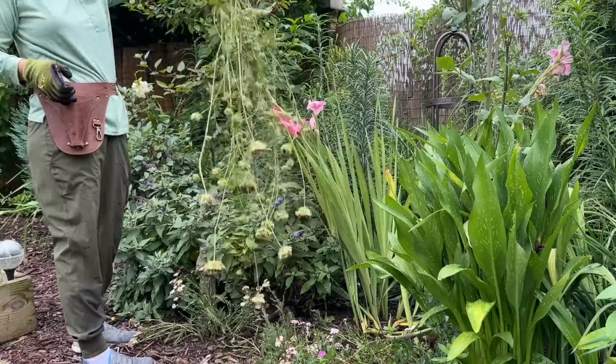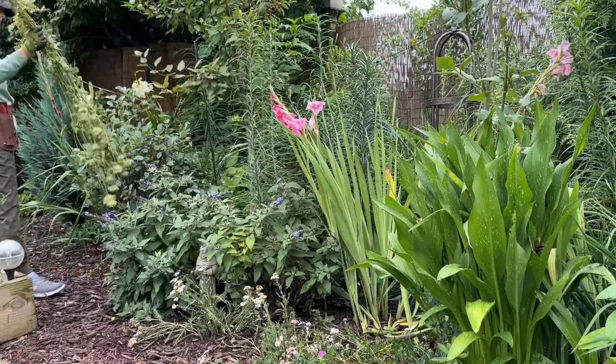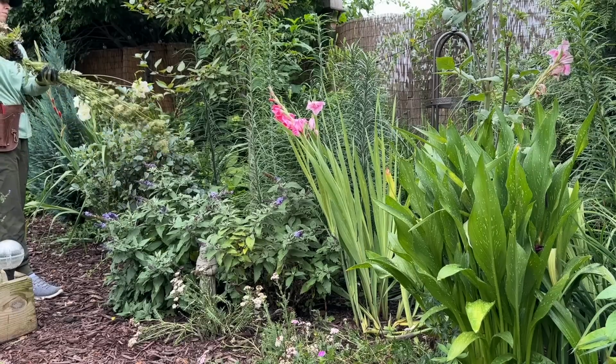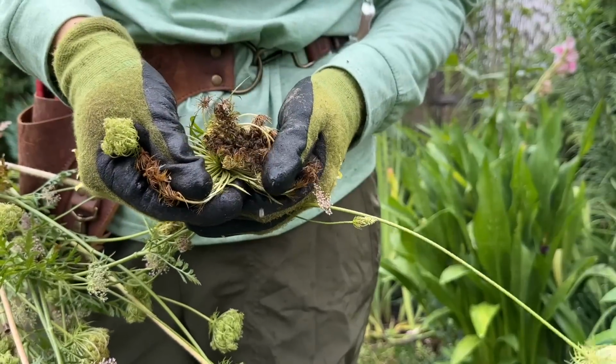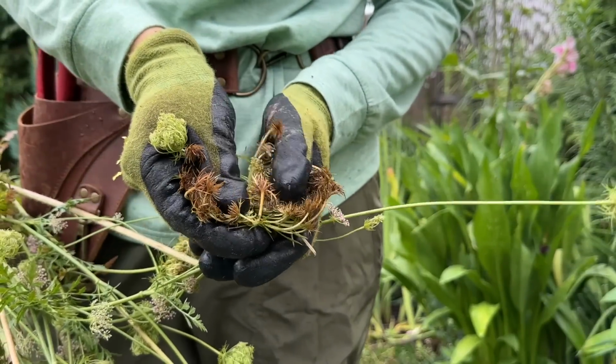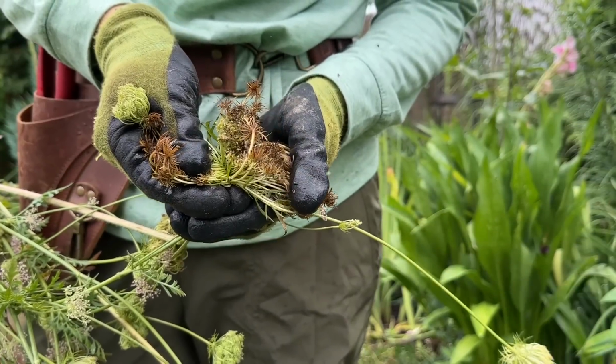This Dara plant was on its way out. It had gone to seed, and so before throwing it in the compost pile, I just sprinkled the seed around the garden by shaking the plant where I want it to grow next year.